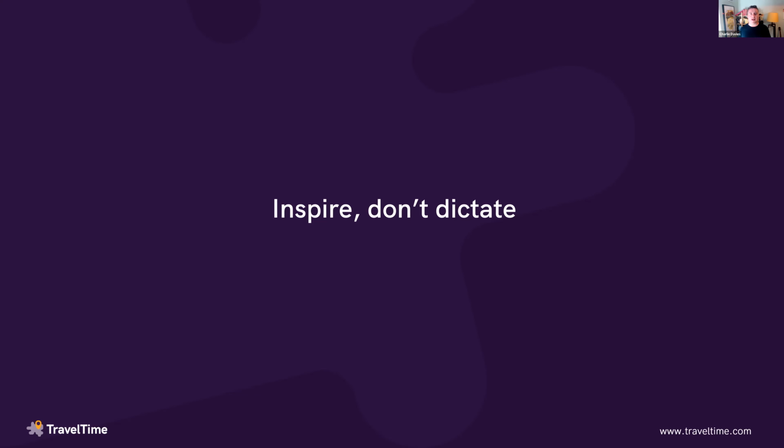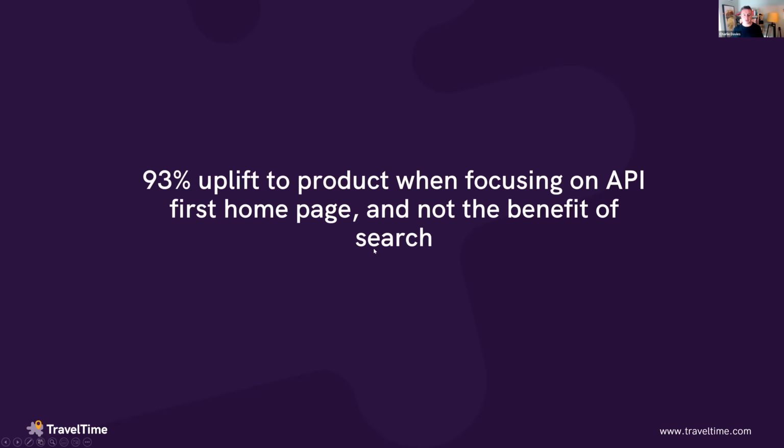We're not there to dictate how exactly our API should be used, what applications it should be used in, and leading with all the benefits of how this API could work in different applications. It's actually there to solve the problem of the task that the developer has been given. And when we did this, we actually saw some immediate benefits. A 93% uplift to the product pages when our homepage focused on API first, and not the benefit of search. So actually we moved away from talking first about why we started, what search is and why our API works really well on that. It's definitely a use case we talk about elsewhere, but we don't lead with it. We lead with the fact that we're an API first company.